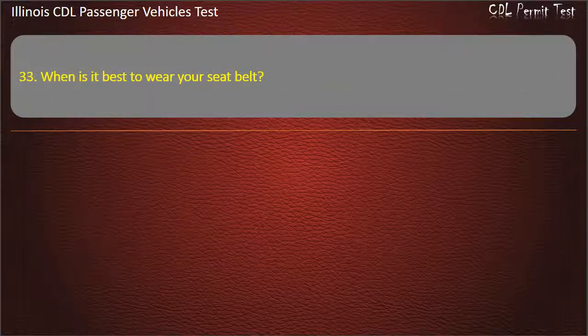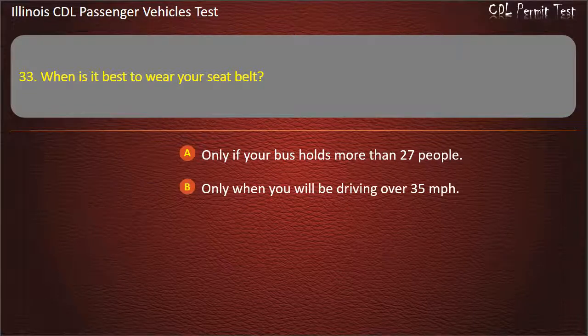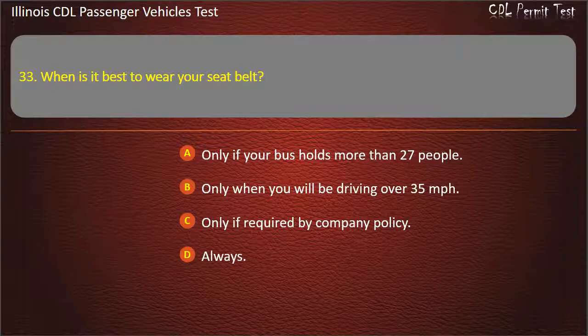Question 33. When is it best to wear your seat belt? Only if your bus holds more than 27 people; only when you will be driving over 35 miles per hour; only if required by company policy; always. Answer: Always.